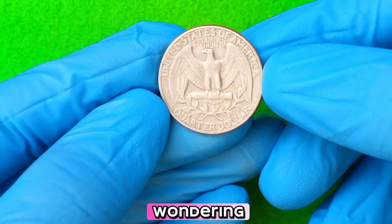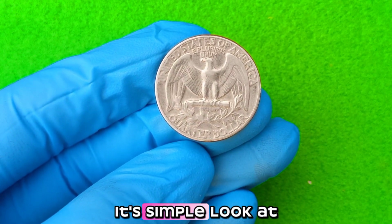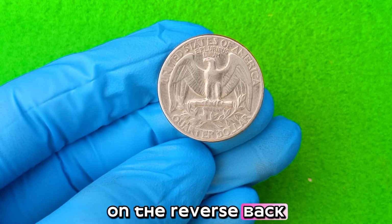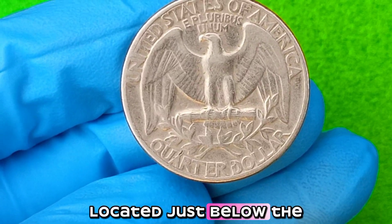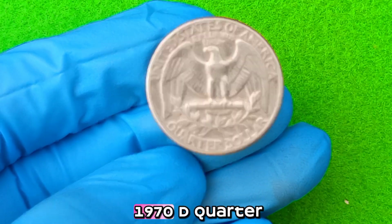Now, you might be wondering, how do I know if I've got a 1970 D quarter? It's simple. Look at the obverse, the front of the coin. You'll see George Washington's profile. On the reverse, the back, you'll find an eagle with outstretched wings. The key detail is the mint mark, which is a small D located just below the wreath on the reverse. If you see that D, you've got a 1970 D quarter.